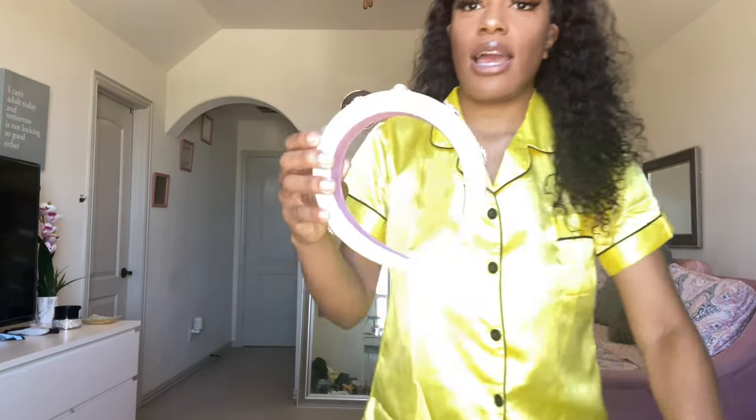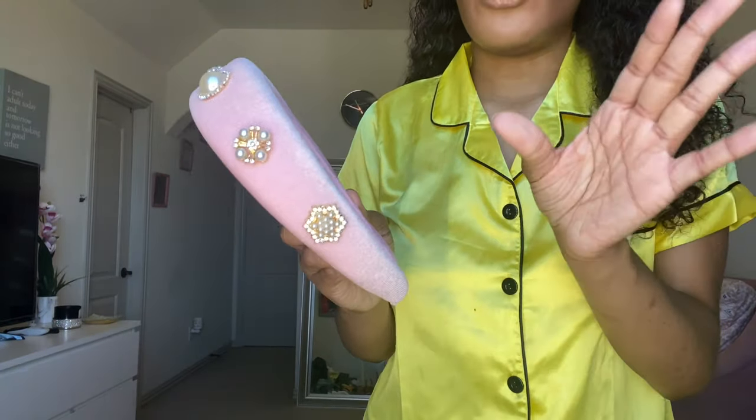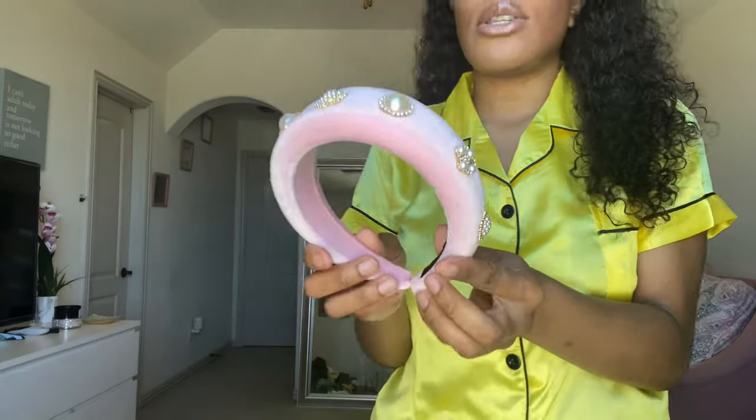I got a lot of accessories. I got purses, headbands, and jewelry. So I'm about to show y'all all of that before we get into the clothes. The second headband I got is this headband. It's just a new little trend. It's very, very thick and really, really soft. It's a soft pink and it has pearls on there.